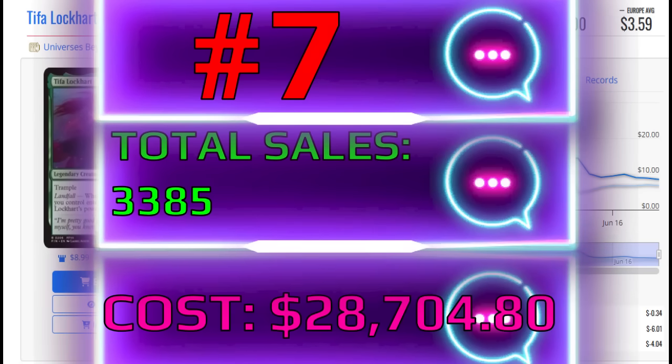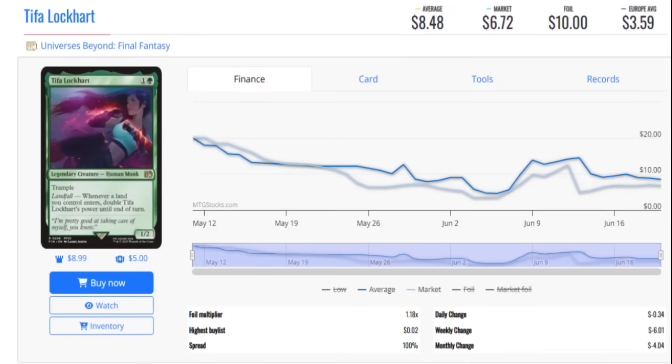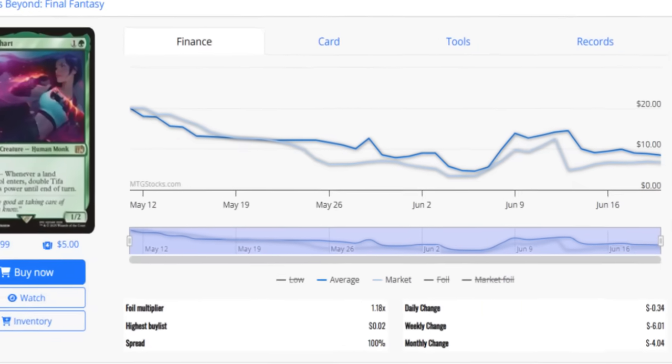It had 3,385 sales. That's $28,000. Now, when you look at the difference in the sales volume as well as the price tag, this thing cannot protect itself. That's the biggest drawback to a card like this.